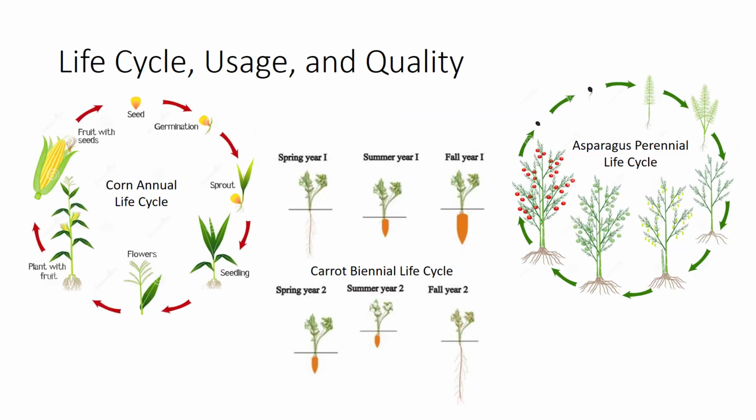Most vegetable crops are grown as annuals, although many can survive more than one season. Examples of annuals, biennials, and perennials are corn, carrot, and asparagus, respectively. Understanding how long it will take for a specific cultivar to produce a vegetable crop that is saleable helps the grower prepare to market the crop.